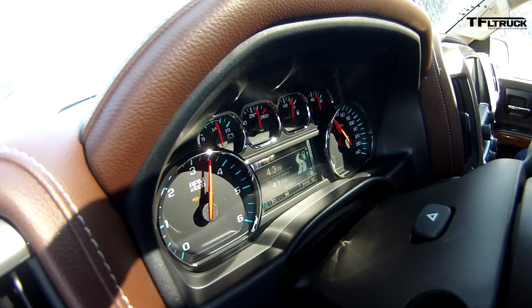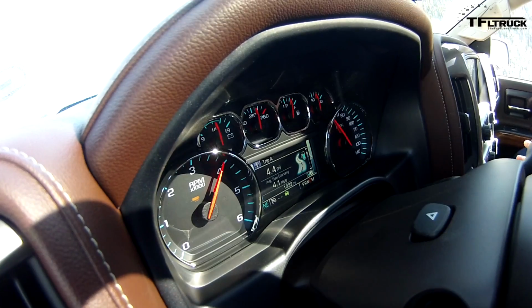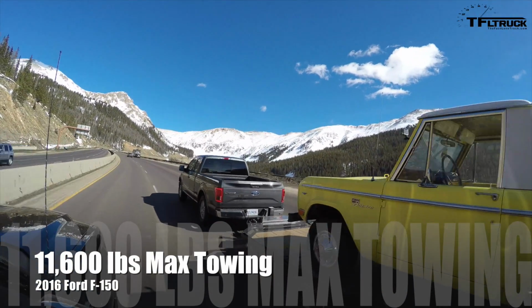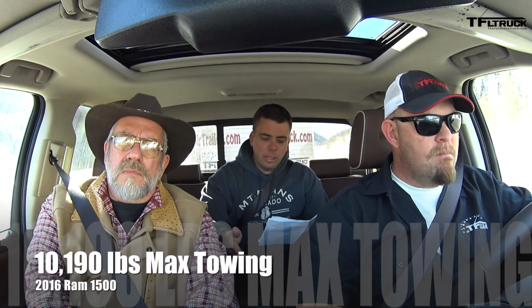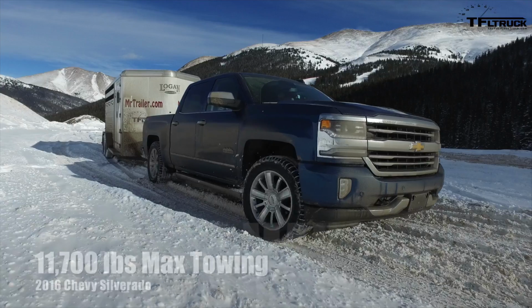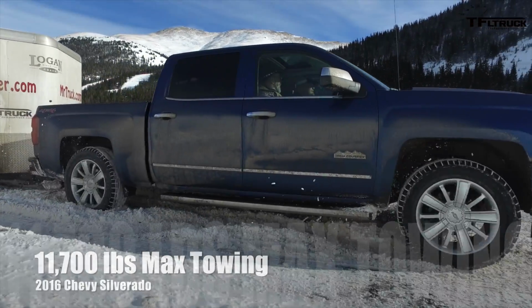Right. So let's just quickly hit the max towing capacities and the payload capacities for each of the 3 trucks. And we're comparing basically 4x4 crew cabs here. Yeah, the most popular configuration across the board. For the Ford, it's 11,600 pounds for max towing. Ram, 10,190, so lower. And Silverado is right at the top at 11,700, so 100 pounds more than Ford.